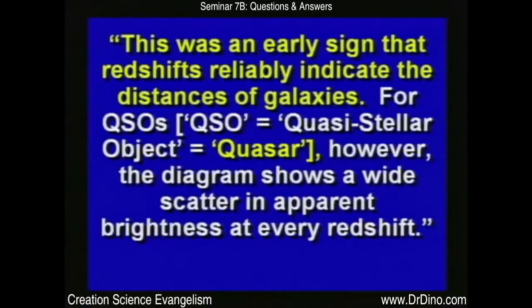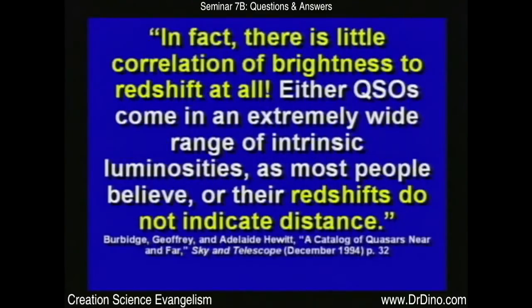This guy said there was an early sign that red shifts reliably indicate the distance to quasars. For quasars, however, the diagram shows a wide scatter in apparent brightness at every redshift. In fact, there is little correlation of brightness to redshift at all. Either quasars come in an extremely wide range of intrinsic luminosities or, as most people believe, their redshifts do not indicate distance. I don't think anybody knows for sure what's causing the redshift, but you certainly can't tell the distance to a star based on the redshift, and that's exactly what they try to do. They look at stars and say, oh, that one's redshifted more, that must be 10.5 billion light years away instead of 10.2 or something. They make up an awful lot of imagination stuff over just a real little bit of science, in my opinion.